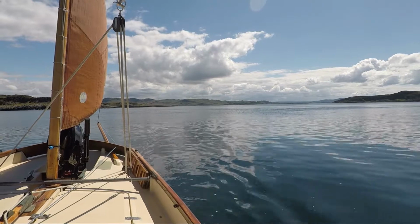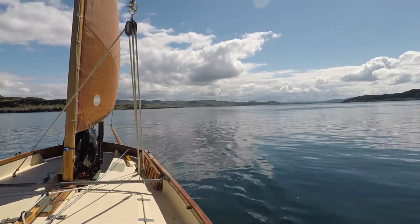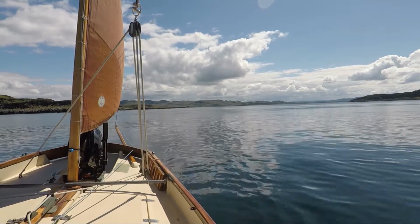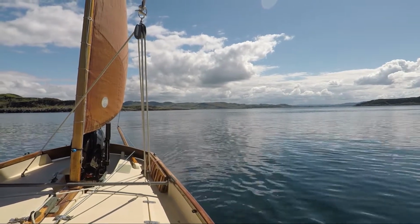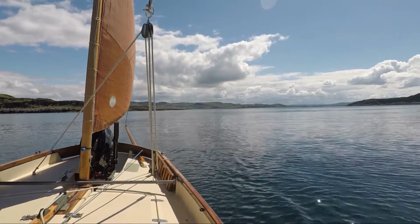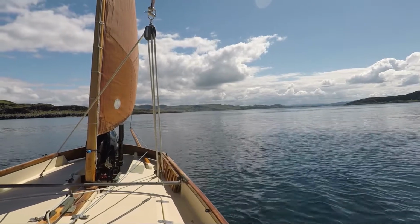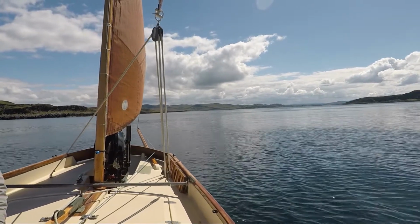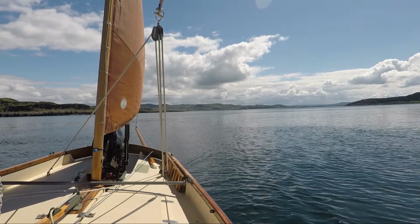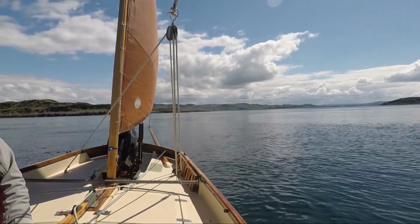So that's looking back at Dorus Mor, and quite a way off, and it may not be quite visible, there's a Cape Cutter following us through, and then over to the right behind the islands is Crinan, and where the canal comes out. At the moment we're heading directly towards Corryvreckan, but we'll just get clear of these rocks and then I think we'll tack.